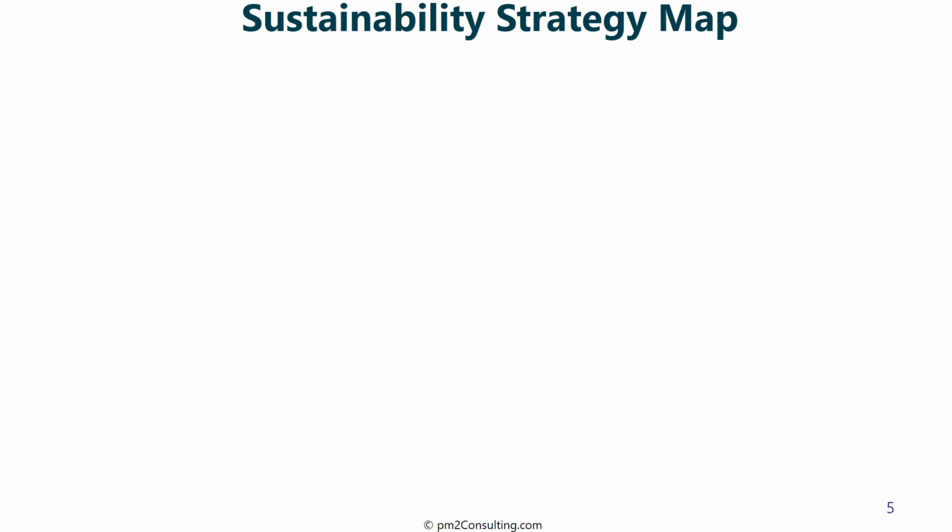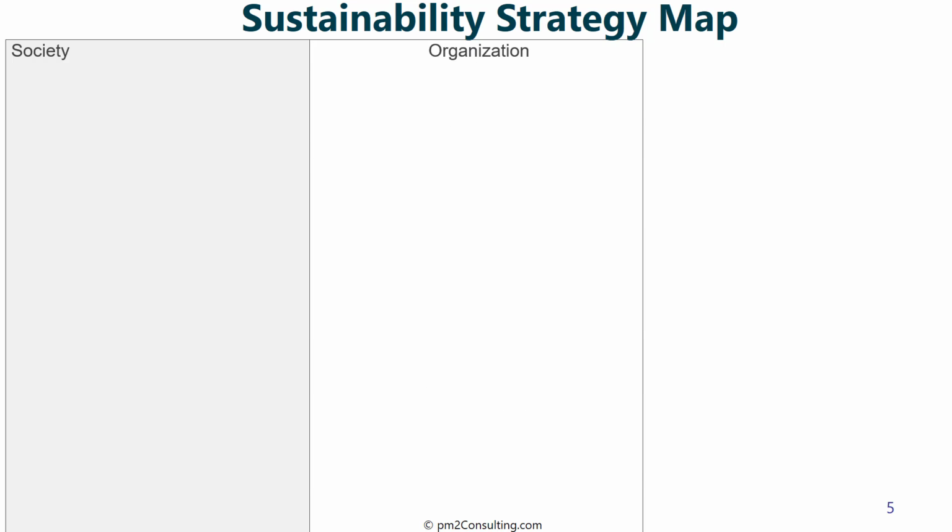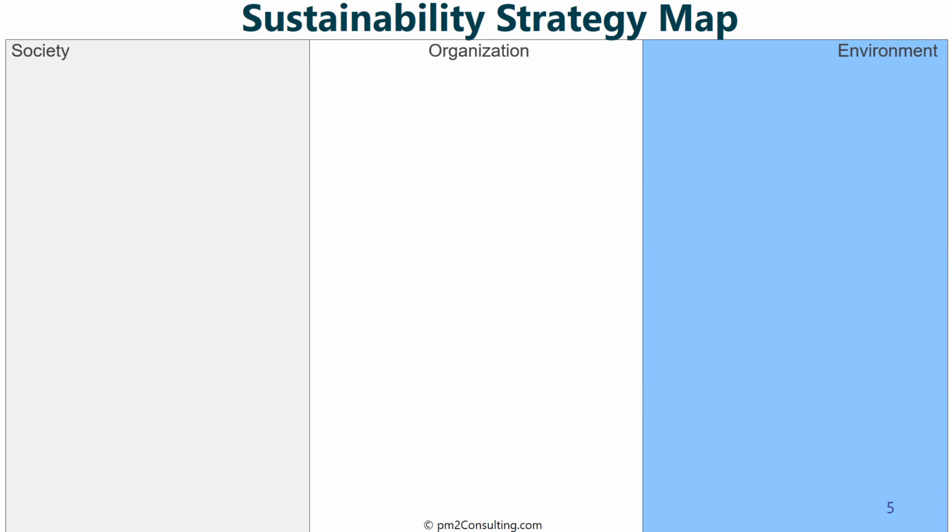So let's talk a bit about how we develop this. The best focal point to begin the conversation is a sustainability strategy map. Now, just to remind you, we're looking for the triple bottom line. So we're going to draw a strategy map or a cause and effect diagram that looks at the three bottom lines, or what we'll soon introduce to you as the three top lines: society, the organizational success, and environment.